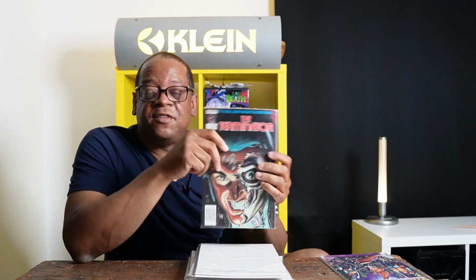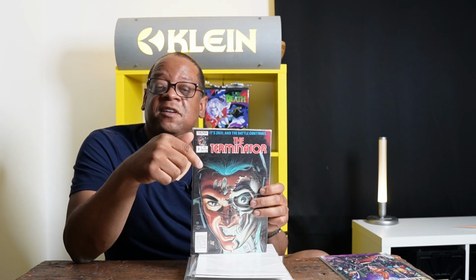I have here Terminator. This is the complete set here. Anyway, for those who don't know, this actually is the first appearance and cover of Terminator in comics. And this book is incredibly cheap. You can get the Terminator 1s for about 10 bucks. So if you want the first appearance of Terminator, here it is right here.